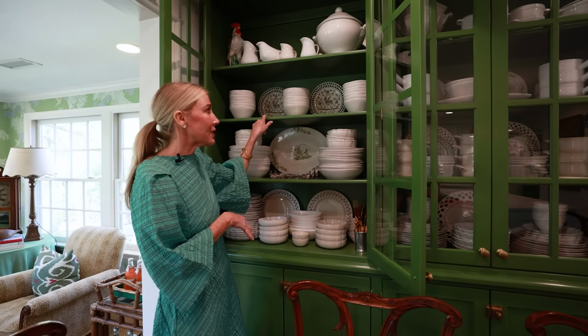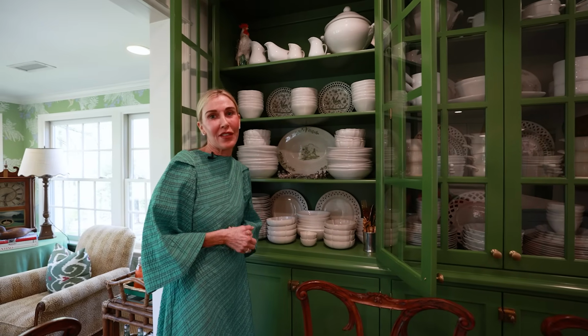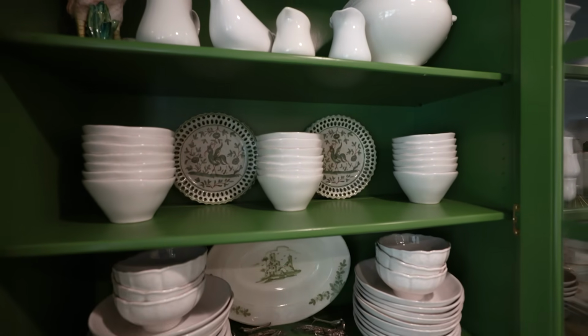This particular one is from Tory Burch. This is Jaliska, but green's always been my favorite color. So I just love mixing and matching and bringing all of the pieces together.